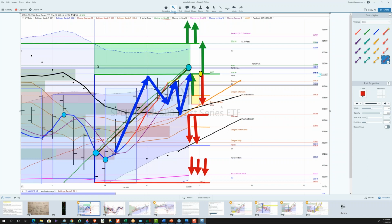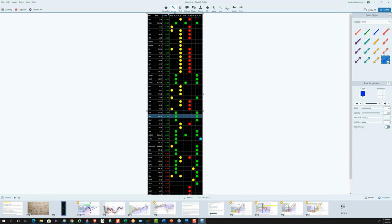You'll notice the dragon extension is sloping up. That's a good thing. The RL30 extension, so that's this black line here, the health of the trend, is up, and then the PSAR is now located here. That extension, when we look at the slope of the improvements, is sort of the maximum sustainable growth rate. So all of those indicators are favorable, and up we go. So just a quick look at what happened today.